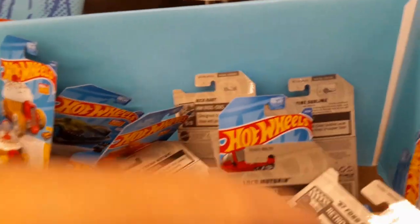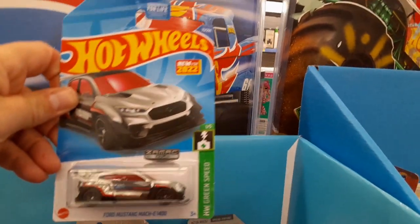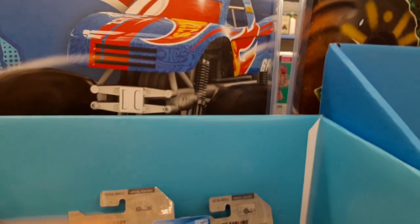But yeah, as you can tell here, guys, we're going to go through them a little bit, but it's been gone through. There's nothing that great in. Ooh, and a second Zamac. Okay, interesting. I'll probably grab it just because it's a Zamac. Hey, shout out, at least I got some Zamacs, finally.